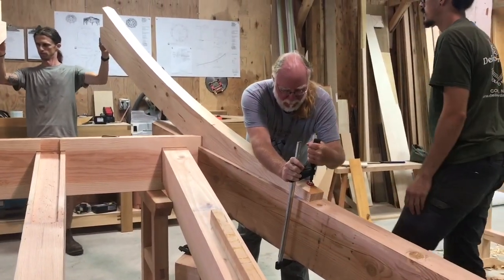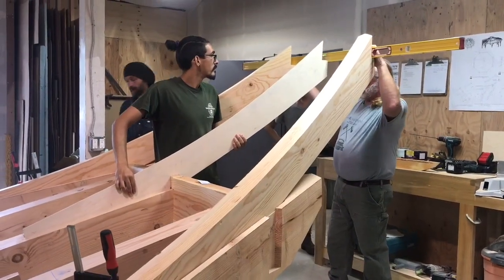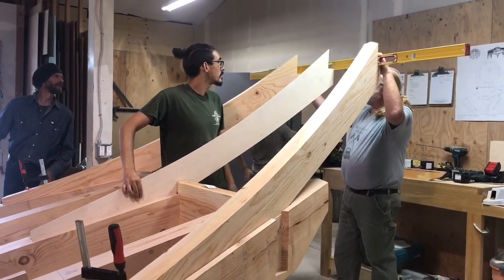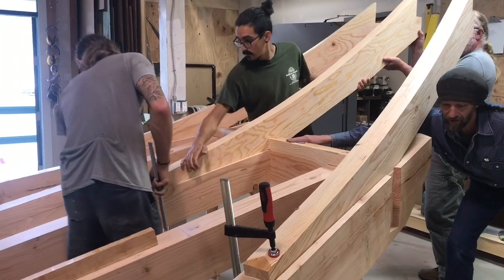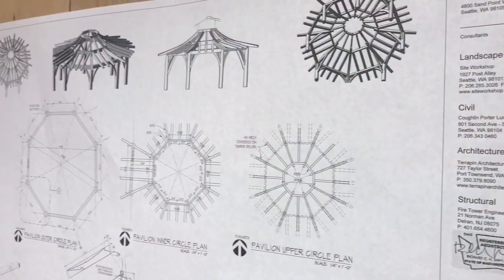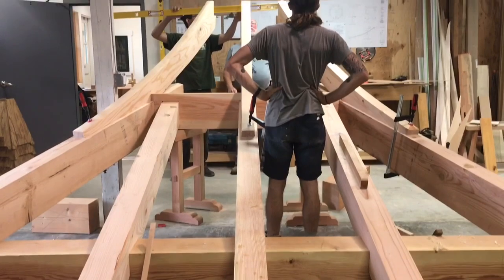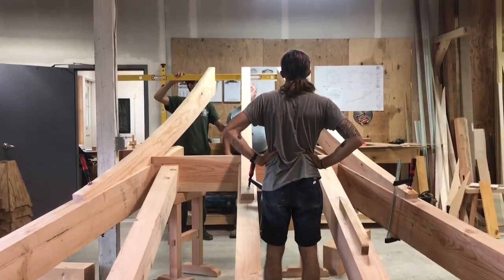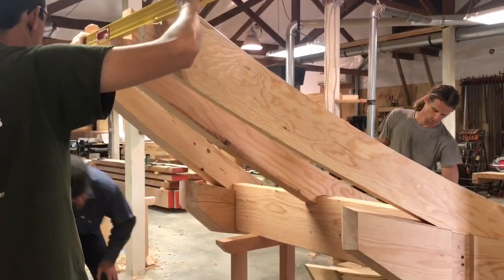This upper framing is a little complicated. It's not only hip framing, but it's curved. There's no post, there's no central hub, so we have a compression ring at the very top, like a yurt. This mid-girt here, or header, is a housed compression ring as well. Out here, the perimeter girt has cog joints to handle the tension, so it's very strong.